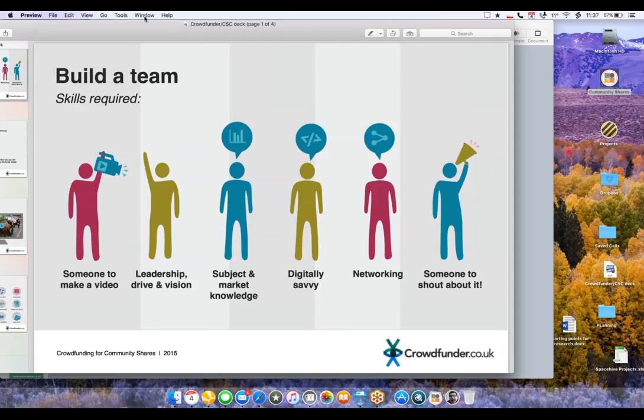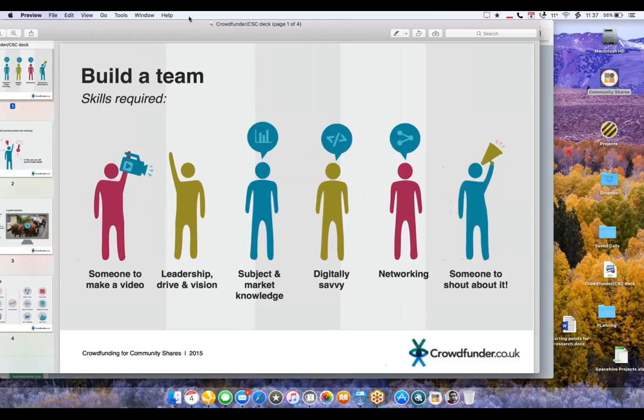You obviously need leadership, drive and vision, and to understand your market. You need somebody who's involved, who's digitally savvy, who knows how social media works, who knows how to connect the campaign to a variety of platforms where people might be able to engage with it. And it needs some passion. It needs people who are going to just get out there and have conversations with people, the kind of people who are not afraid to pick up the phone and do cold calling. That's not everybody.